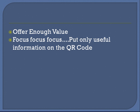And focus. Put only useful information on the QR code. You can put a lot of information on the QR code. You can put emails, links, maps, you can do a ton of stuff, but it's easy to get sidetracked. And I will say, when you create your QR code, a lot of times companies think about themselves too much. Instead of thinking about yourself, think about the customer.